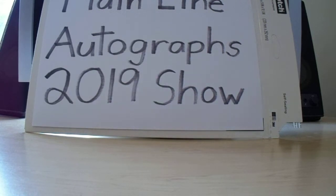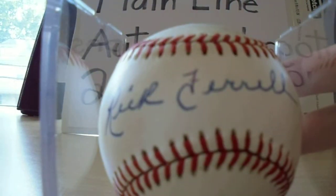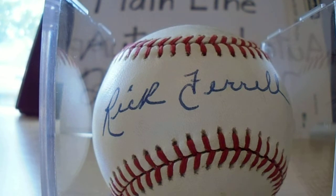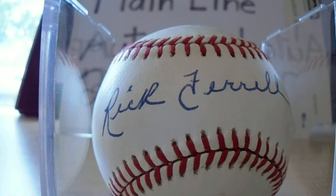Next up, he played from 1929 to 1947. He died in 1995. He was elected to Hall of Fame in 1984. 8-time All-Star Rick Farrell. And what's crazy is, of all the players I have, that's probably the least amount of accolades and accomplishments to talk about. That baseball looks beautiful.